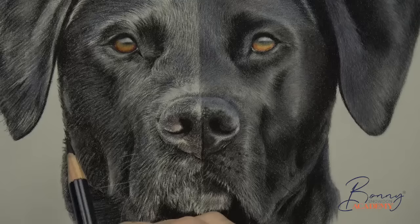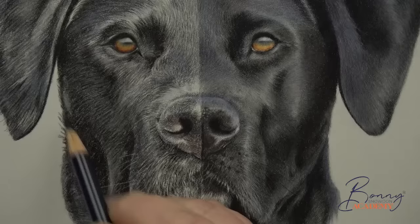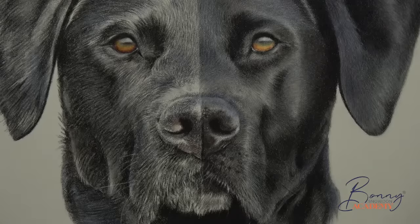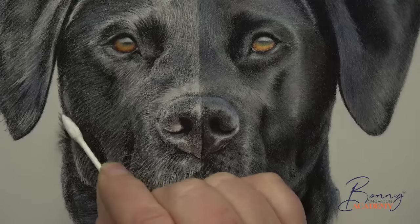So if I look on this side here, you can see some of these quite strong pencil marks coming through. Let's just exaggerate those a little bit. So we've got these bits of fur coming off, and it all looks a bit pencil-y. And actually what we want to do is really soften these off. And I, again, will use something like a cotton bud. So I might use the cotton bud that's one of these little pointy ones. And I'll just come in and you can see how they smudge really nicely. So just smudge those out so they're nice and soft.